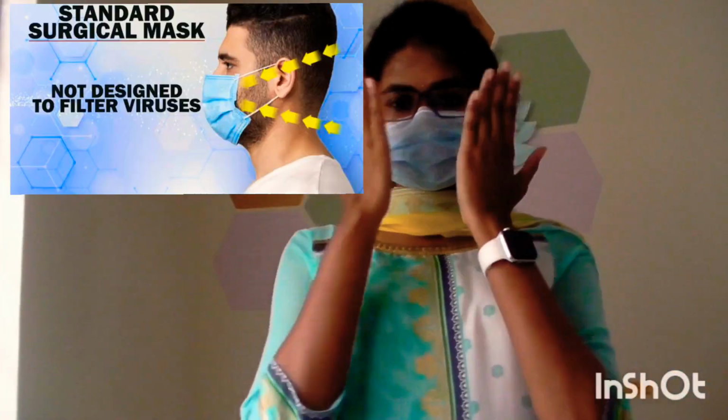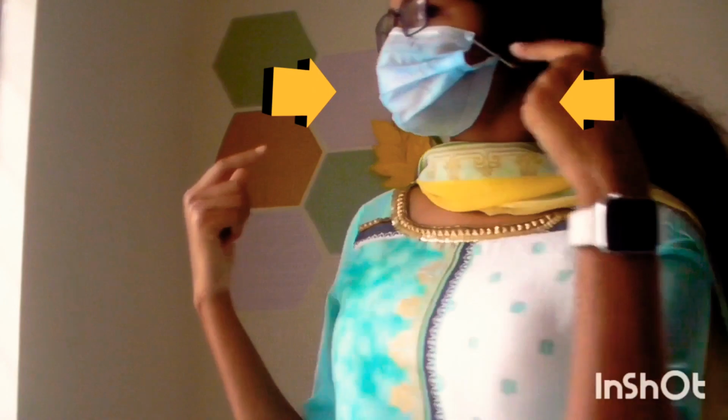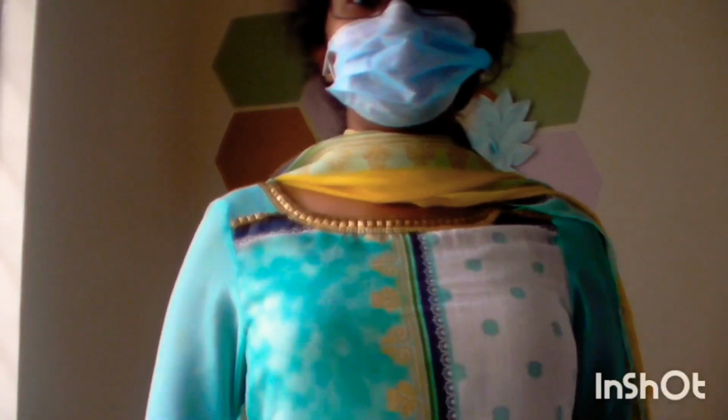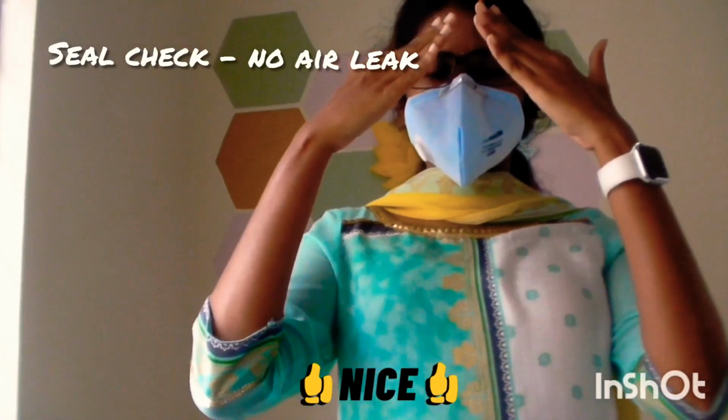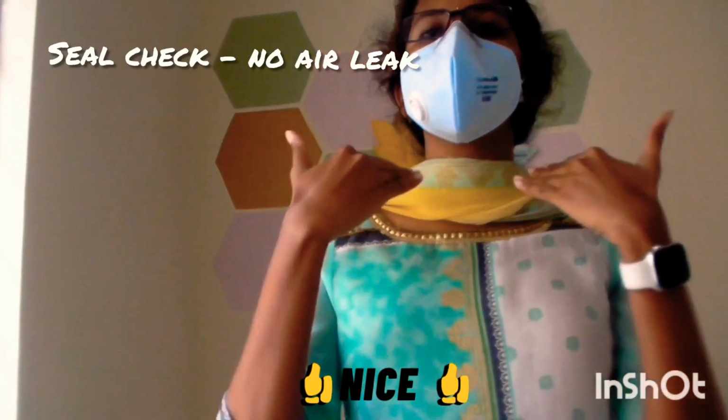So now this is the surgical mask demo, where when I'm forcefully exhaling, there's an air escape through the sides and front, and there's a lot of free surface exposed. Now here comes the N95 mask, where it is perfectly and snugly fit. Here I'm doing an air check and there is no air leak.